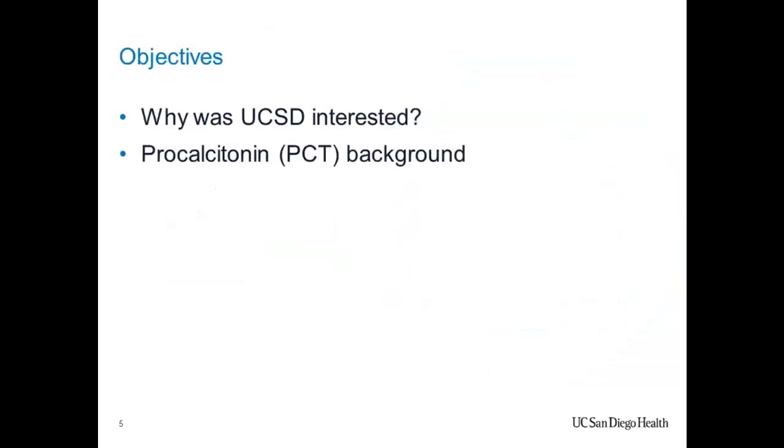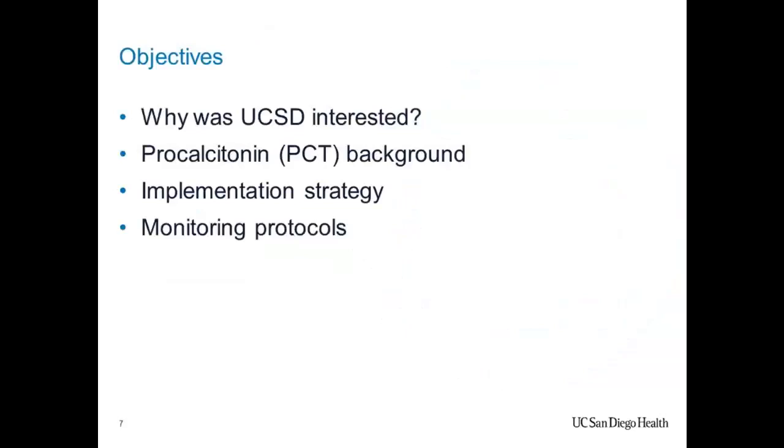Briefly, to talk about Procalcitonin background. There's a lot of data published on Procalcitonin, and it's necessary to understand some of that as you go about considering implementing Procalcitonin in a clinical laboratory. Talk about our implementation strategy, what worked, what didn't work, some of our monitoring protocols, and really the story is a continuous improvement project as we collect data and see how it's impacting patient care.